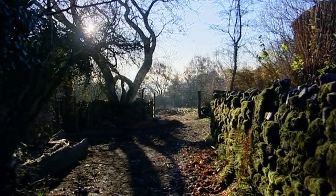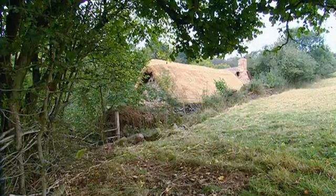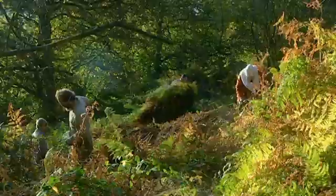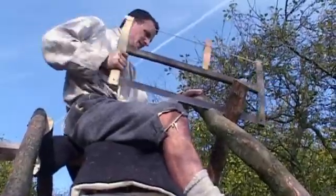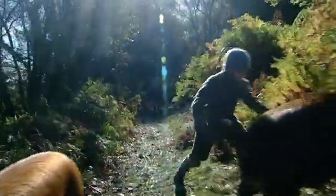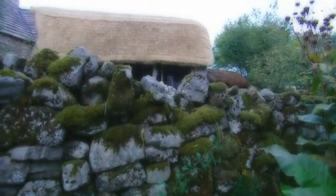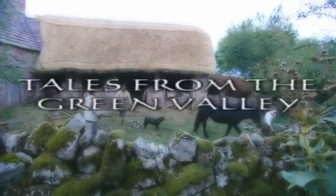This is the Valley, a vanished world from a forgotten time. Here on the Welsh borders, a farm is being run by 5 hand-picked experts, as it would have been nearly 400 years ago. Using only resources available in the year 1620, they are labouring for a full calendar year, turning the clock back to rediscover a way of life from an age gone by.